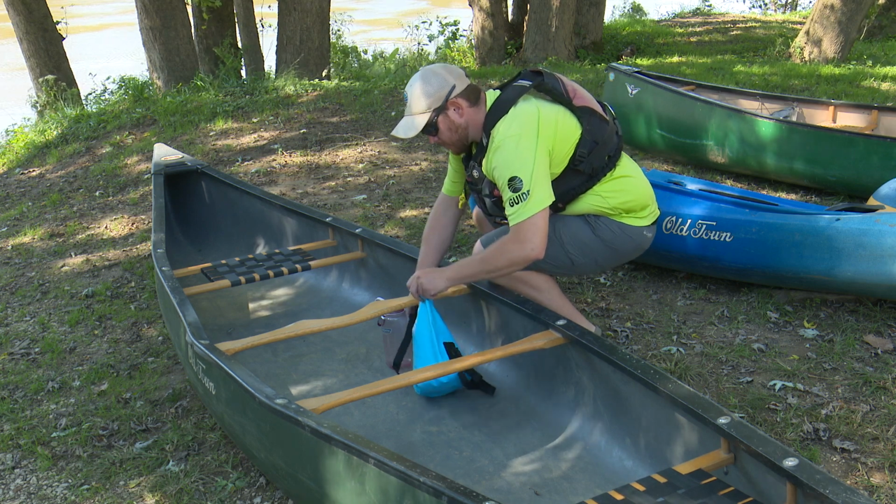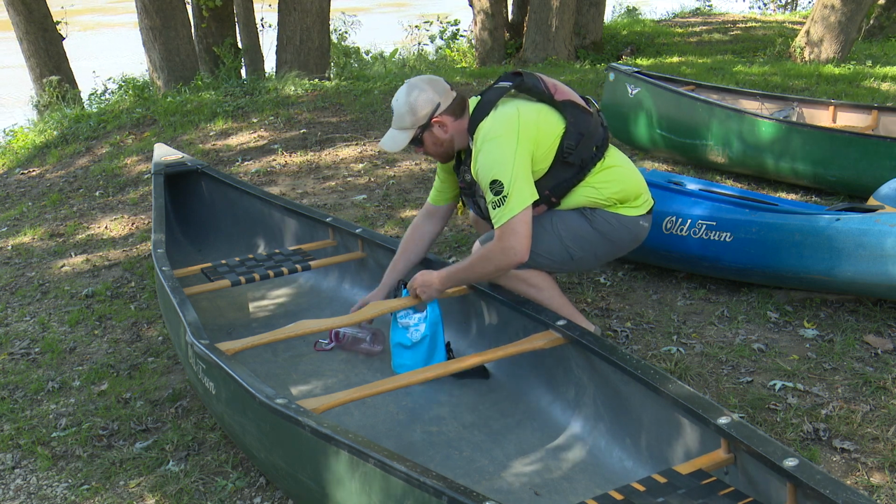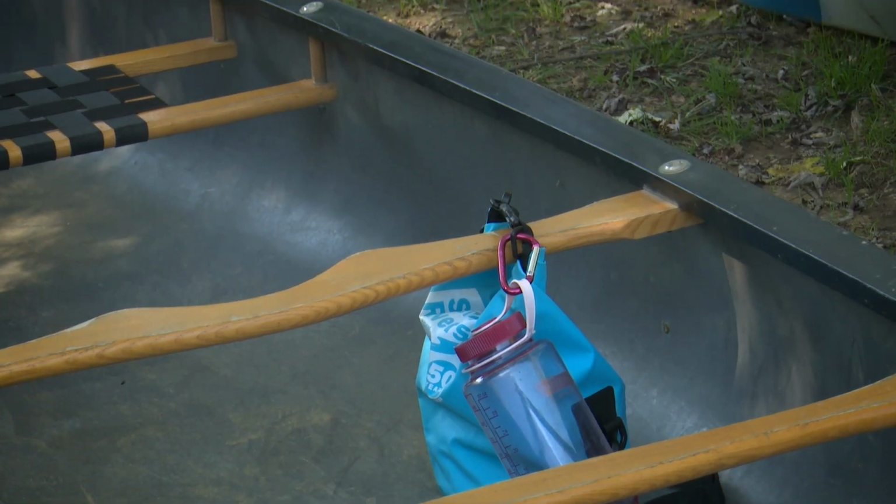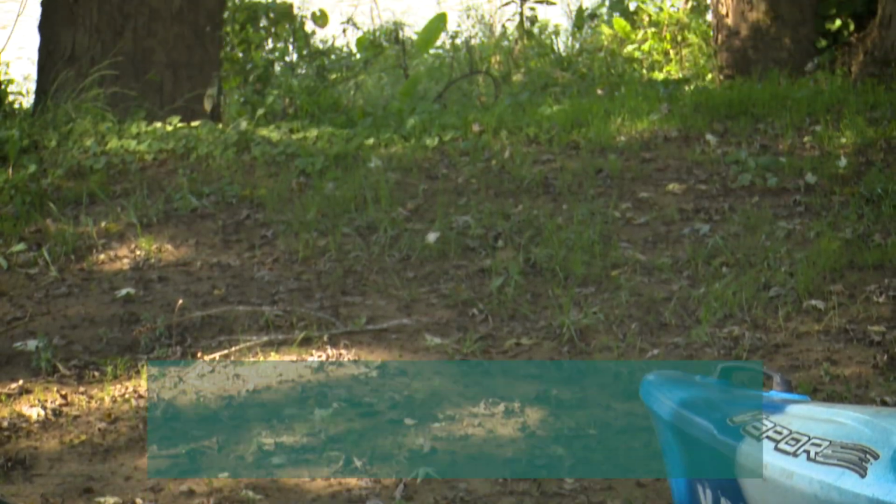Remember, everything is at risk of getting wet or lost. Bring waterproof containers or a dry bag to store personal gear. And don't forget that all trash should be taken out with you. Pack in, pack out.